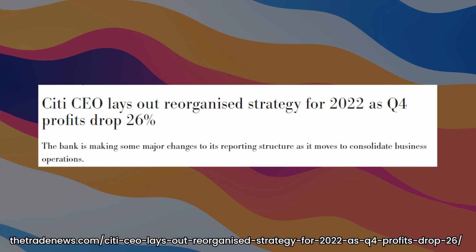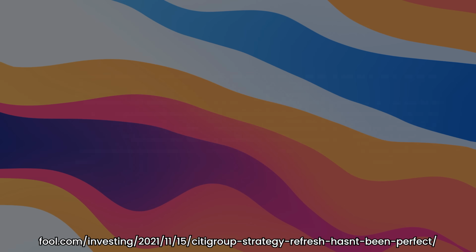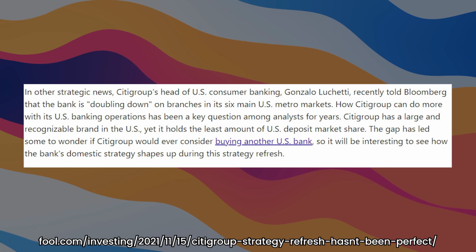The interesting thing too is that what we're seeing on the card level, we're also seeing on the corporate company level. Citi's CEO is reorganizing strategy for 2022 as profits drop 26%. One interesting thing I found is that they're either selling off or winding down some of their international pieces. So for example, for South Korea as well as Australia, they realized that it didn't make sense. It sounds like they were spread a bit too thin. But the interesting thing for us is that they are doubling down on branches in their top 6 US metro markets. Maybe I'm crazy, but for us as consumers, I feel like there's a bigger end game and something big is coming. Overall, I feel like they're pretty well positioned and there's a lot of play with their cards, so I'm looking forward to it.